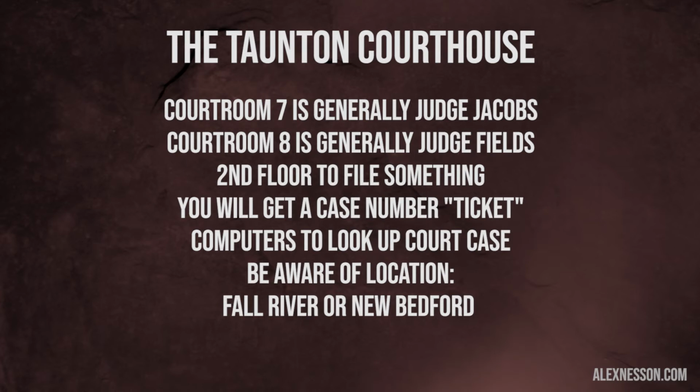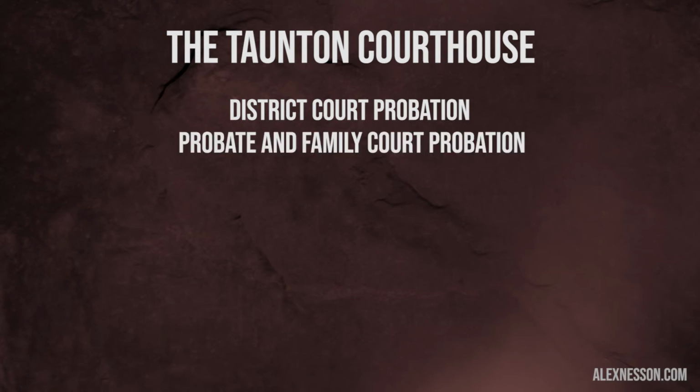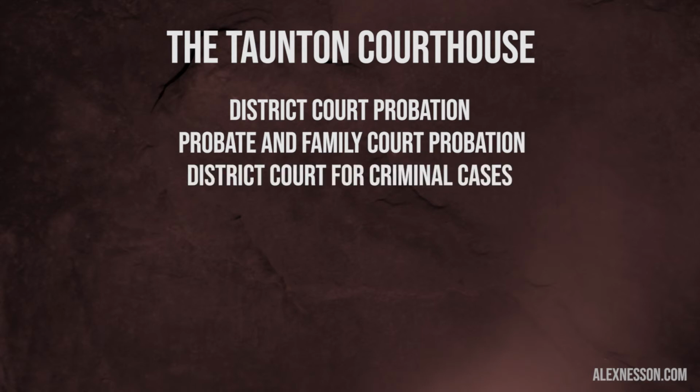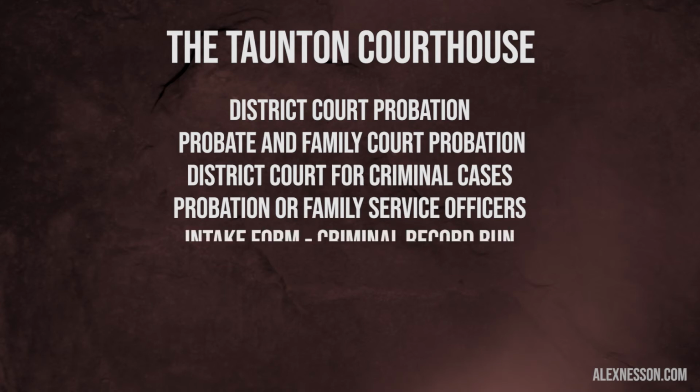If you continue down the hall, you'll see that there's both a district court probation and a probate and family court probation. The district court probation is dealing with district court criminal cases, and it's important to know whether you're going to district court again for criminal cases or whether you're going to probate and family court for probation or family service officers there. Sometimes you'll go to the courtroom and they'll ask you to bring down an intake form that will have your criminal record run for probate court, and that will be at the family service office or probate and family court probation.